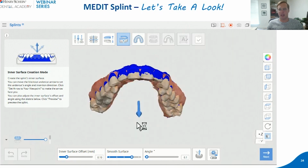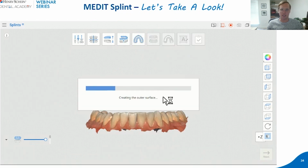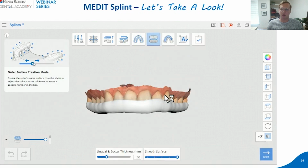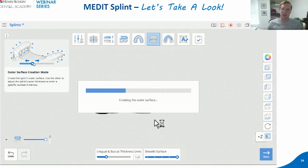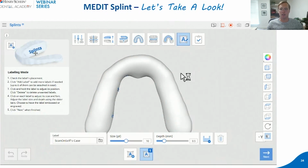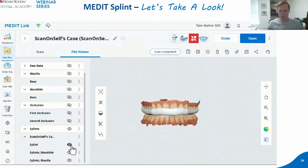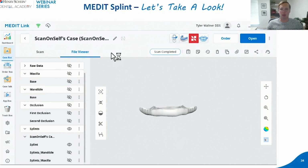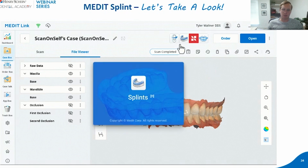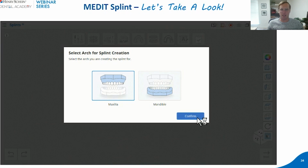You can see the surface offset, how smooth the surface is, the size of the splint, what the splint would actually look like, how thick you want to make it. You can also make any critiques to the design, and you can also label the splint as well in the event that you're printing multiple splints for multiple patients at once. They hit accept, and then your splint will be available for export, so you can 3D print it. So a free way to create night guard splints by MEDIT Splint software within just a few seconds.